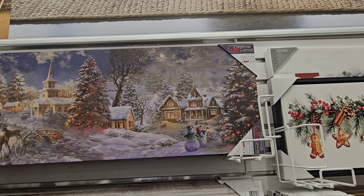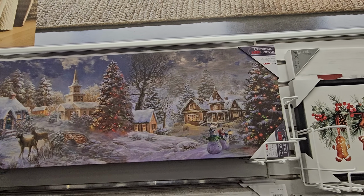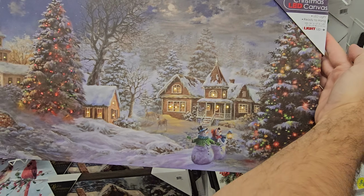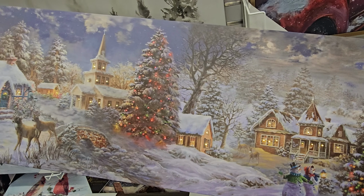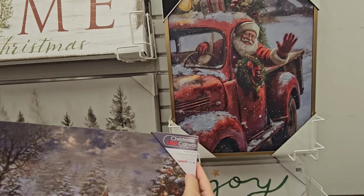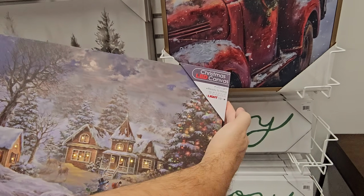It does light up. Oh, it does? On the side. Is there a button? On the side. Oh, that would look cool. Really beautiful at night. I love that. I want this. Is this on sale? It should be. I love it. That's 50, so which makes it 40.